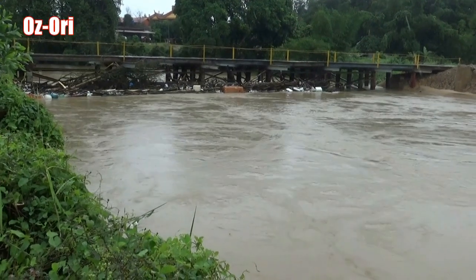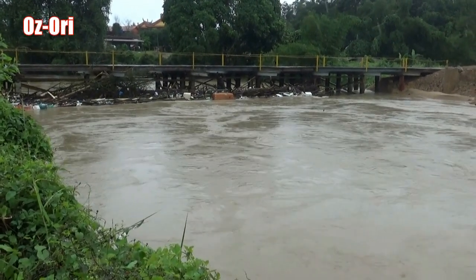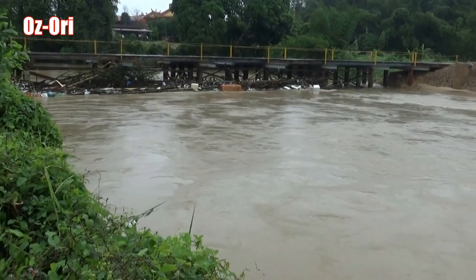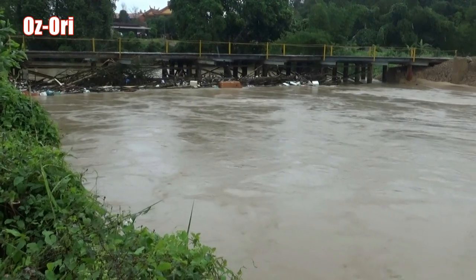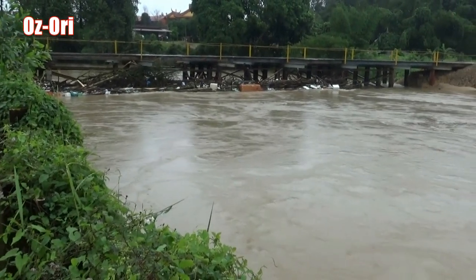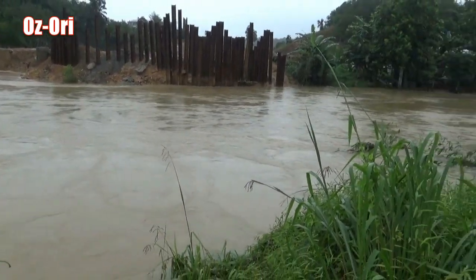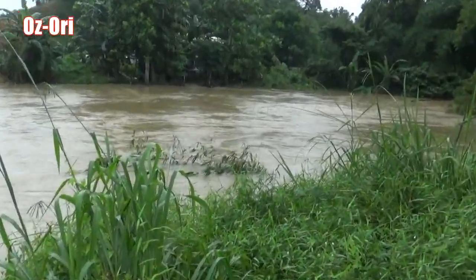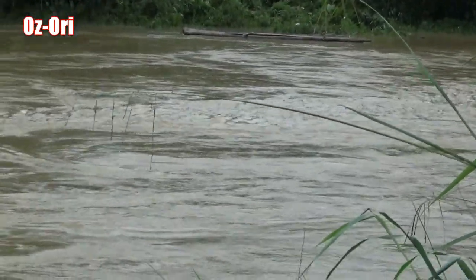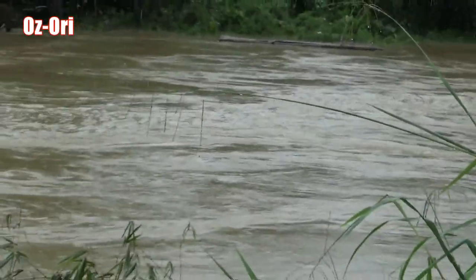Okay, and this is Monday, and the meteorology says that it may be raining today, and the flood water will go up again tonight until Tuesday 19. So it's raining now, and the flood is still pouring through from upstream. Look at the flow of water. Okay, it's quite swift from the flood. Penampang and Donggongon is flooded.